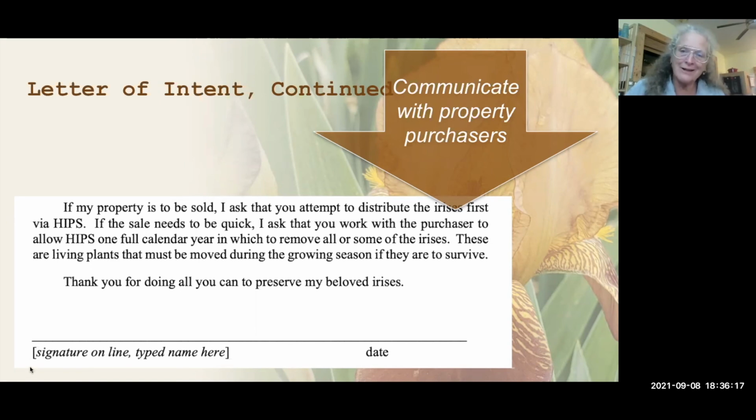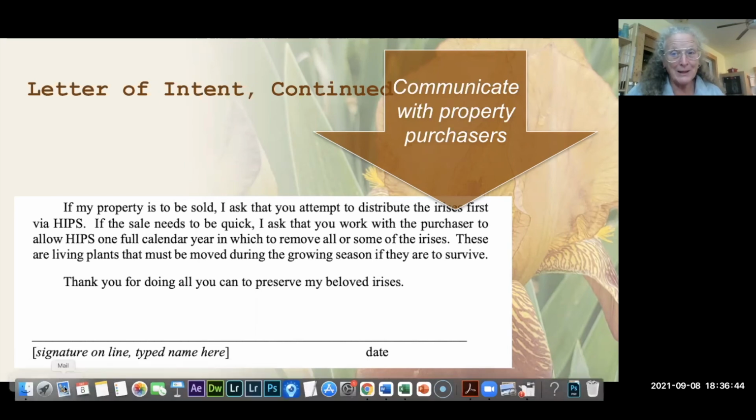On the other hand, a letter of intent is not going to bind them. If they're in financial hardship and they need to sell that ground right now, it's not going to put your family in a situation where they're thrown out homeless because of your irises, you know. So a letter of intent is a very good compromise. It gets your wishes across. It protects the irises, but it doesn't put your family in a bind.